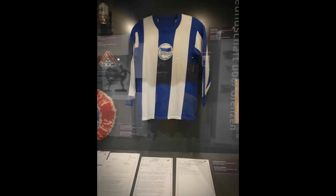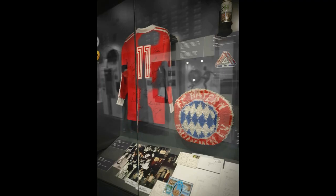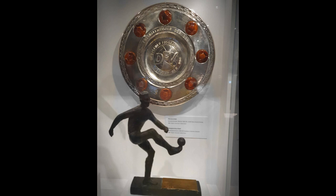The museum layout is done in two different floors. The top floor is dedicated to the achievements of Germany's national men and women's teams, while the bottom floor is dedicated to German club football. When you go into the museum, the first room you'll enter is full of items and memorabilia. You can spend well over an hour looking at them in that room alone.